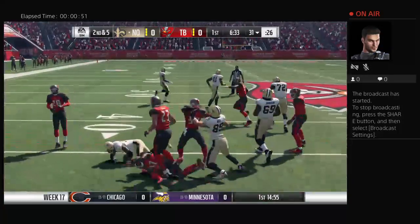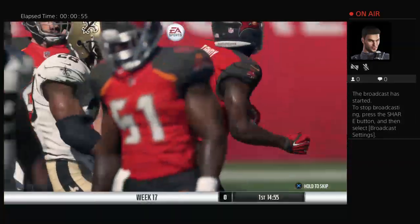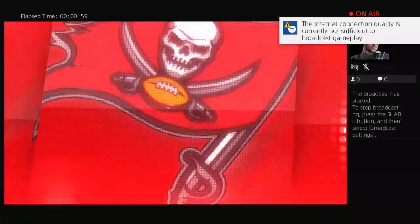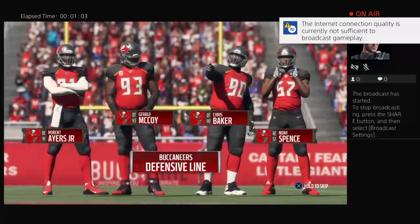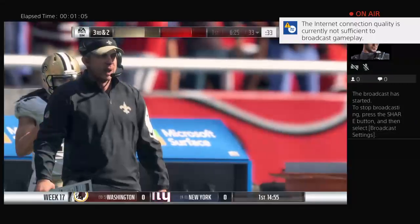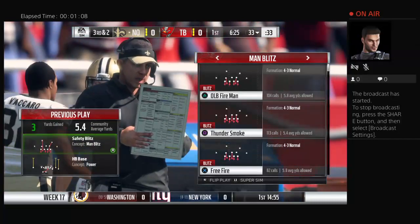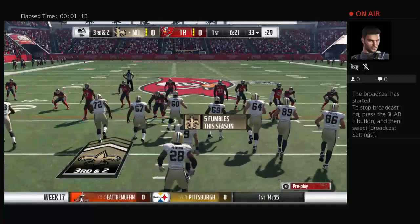Now the first carry for Adrian Peterson. And he'll get this up only to about the 33. Still a couple yards short of the first as the 3-yard gain brings up a 3rd down. And this defensive line will be looking to control the point of attack. And that's what they've done throughout this season. This is a terrific unit. They play very, very well, and they don't permit big plays to happen.